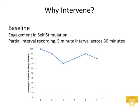Also, you can see that engagement in self-stimulation is really high. We did 5-minute intervals across 30 minutes of partial interval recording, and every single data point is above 70%. So his engagement in self-stimulation was dominating his day. He engaged in almost constant levels of self-stim, and this was disruptive to both his learning and his social interaction. And as a result, we decided it was important to intervene.